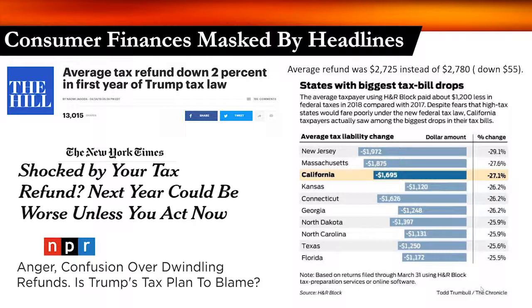Lots of bad headlines, lots of bad press, but here's the data from H&R Block looking at what happened. What they found was, yeah, the average refund's down $55, but the tax liability is lower. In other words, households were getting this increase, maybe $25 a week, $50 a week, in that range, that families were taking home. And they're seeing now it's real. It took a while. That was such a small change. It took a while to change behavior. But it seems that we're seeing now that increase in consumer spending.